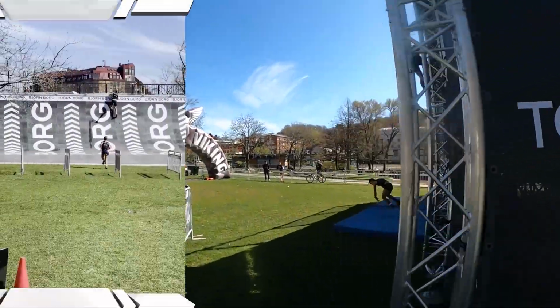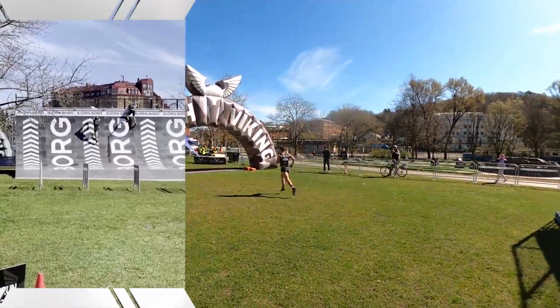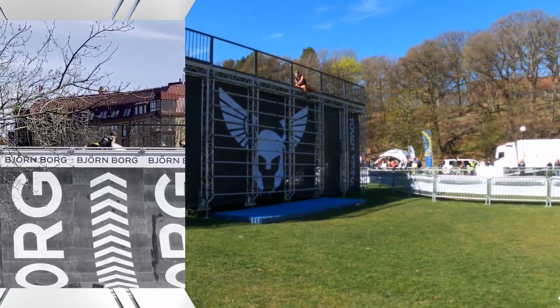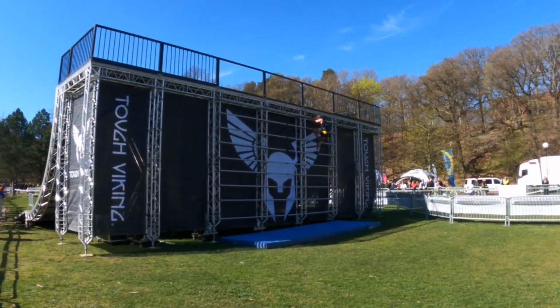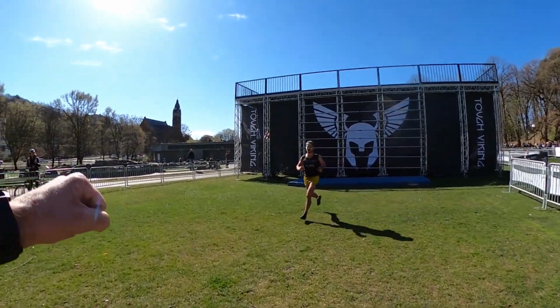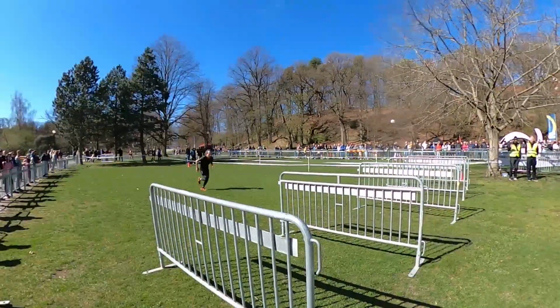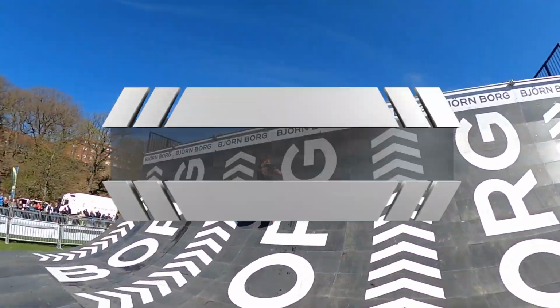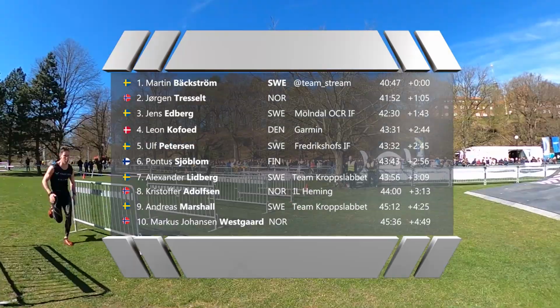But oh, look at this. Alex struggles with getting up from the ramp and Pontus Sjöblom comes from nowhere and grabs that spot just before Alexander. As we bring Pontus over the finish line, we are wrapping up this broadcast. But first let's have a quick check on the top 10 and then check out a few of the obstacles.